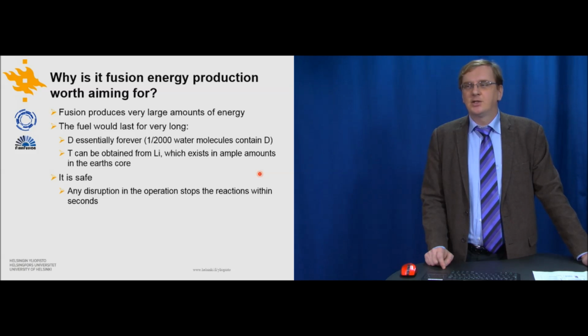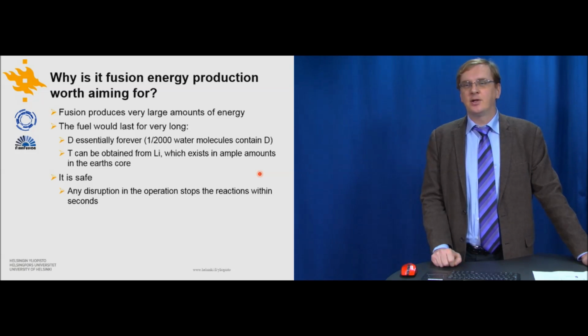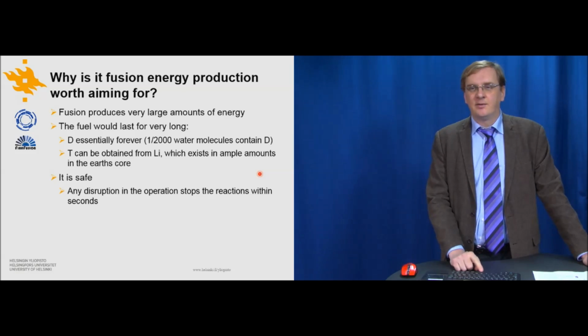Any disruption in the operation will stop the reaction within seconds, and that is a short enough time that there wouldn't be any explosion, there wouldn't be any leakage of radioactive material to the surrounding or anything like this. This relates to the fact that the plasma is not so easy to control, and any significant instability in the plasma will make the fusion reaction stop. And the worst thing which can happen is that some of the materials on the inside of the reactor may melt a little bit, but this is nothing dangerous for the environment.